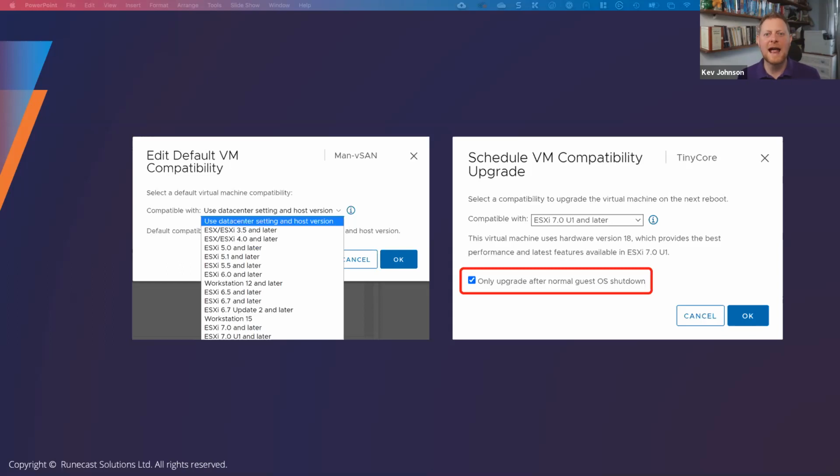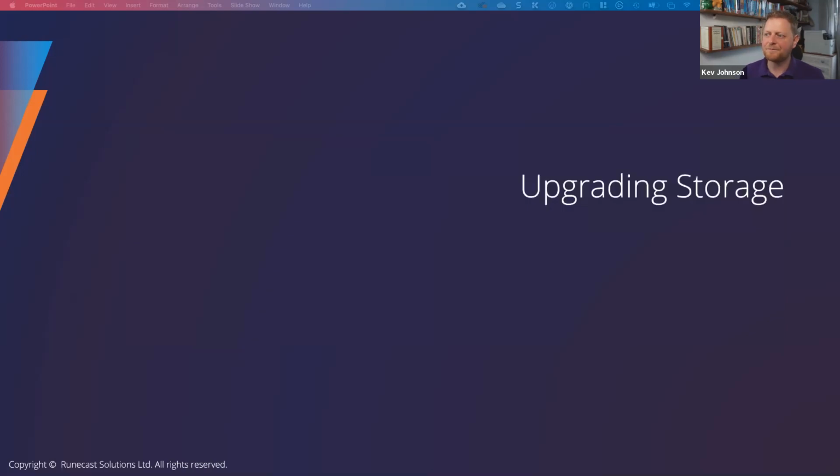That probably doesn't mean anything to most people, but it's something that's required in order to get things like CPU microcode fixes into virtual machines. And I would also strongly recommend that you check that box, if you have the option there, to only upgrade after a normal guest OS shutdown. You don't want a machine that's blue screened to come back up, because on top of the fact that it's blue screened, you've got this new virtual hardware, so you may have new virtual hardware devices that have been presented to it.